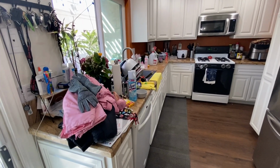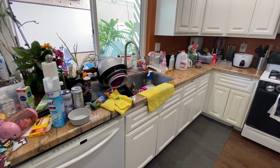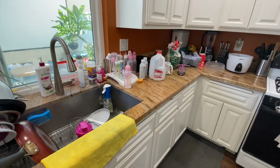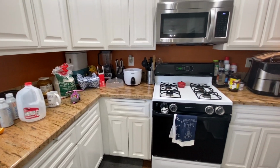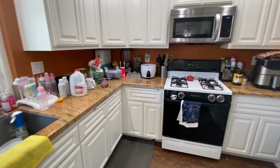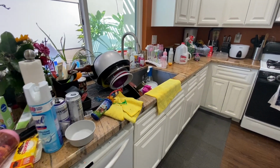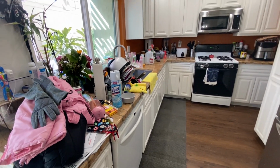And so that's basically it. So let's just do a recap of what my kitchen looked like before. I had so much stuff on my counters. I did have a few dirty dishes and a lot more clean dishes to put away. So my whole goal was to just clear out the countertops just to make it more functional, because it really looked very cluttered and there was a lot of items here that shouldn't be here. And so that's what my kitchen looked like before.